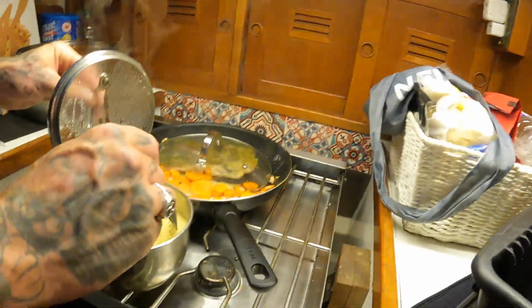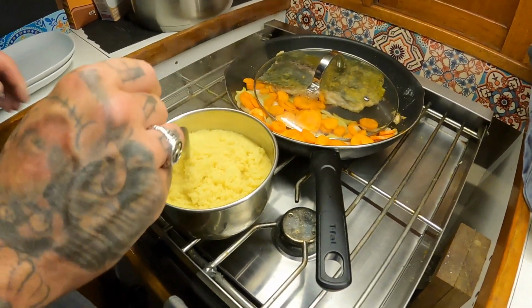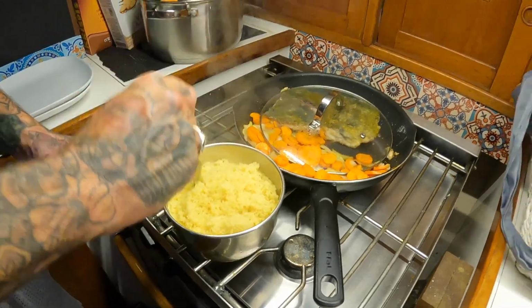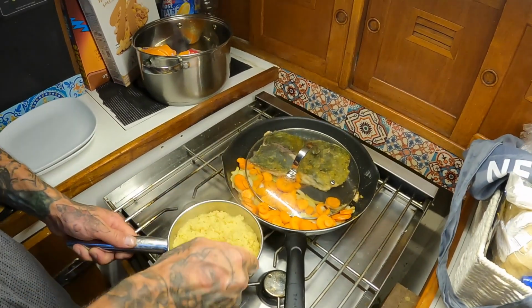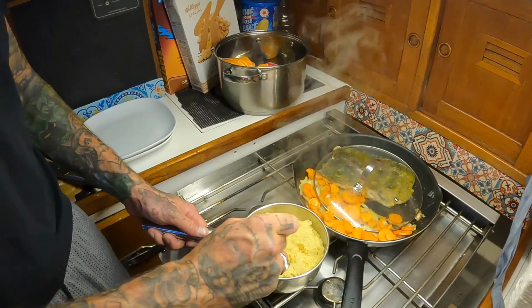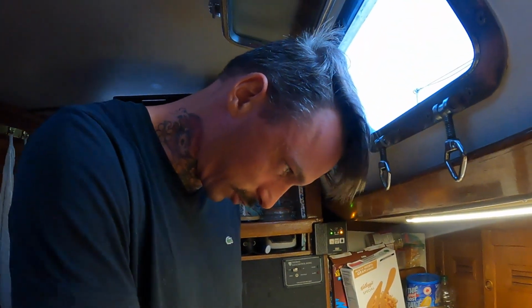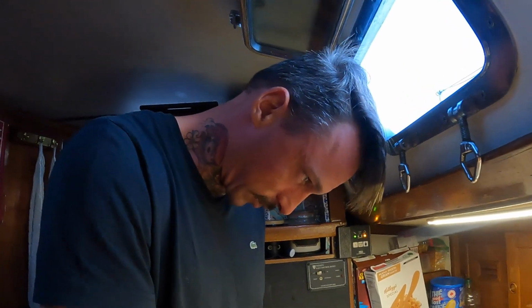Let's see if we can fluff this couscous. Oh yeah, gotta fluff it up with a fork. Oh yeah, it's been good. Oh yeah. Look at this, man. Ooh, a chef in the galley.